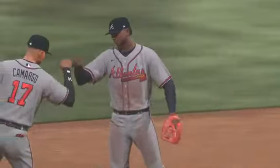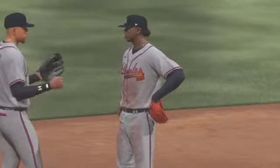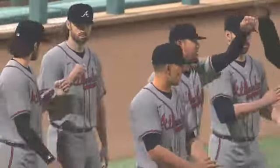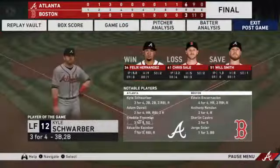You might think it's just another win, but it's awfully hard to win in this game, especially on the road. But they find a way to get it done, and they should be very happy with this performance. And tonight's comes to an end, 6-3 the final. Atlanta led this game from the 3rd inning on and never wavered. Felix Hernandez.